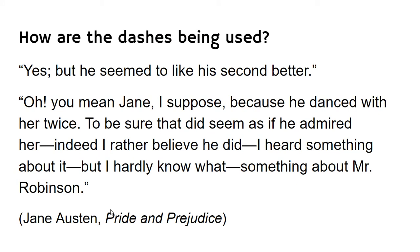Okay, how about here? Yes, but he seemed to like his second better. Oh, you mean Jane, I suppose, because he danced with her twice. To be sure, that did seem as if he admired her. Indeed, I rather believe he did. I heard something about it, but I hardly know what. Something about Mr. Robinson.